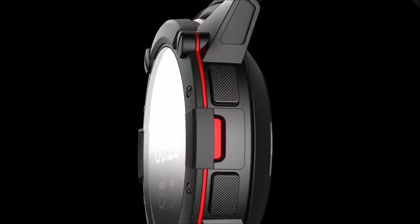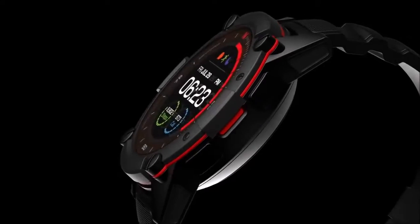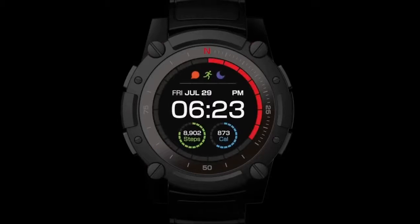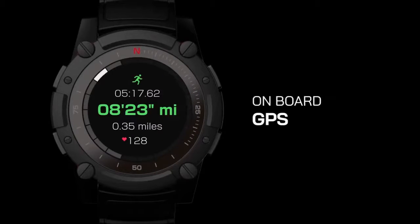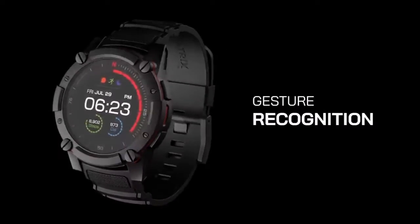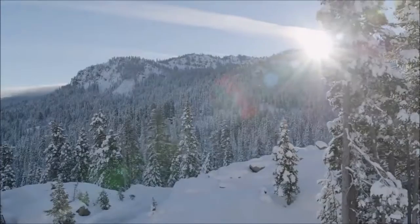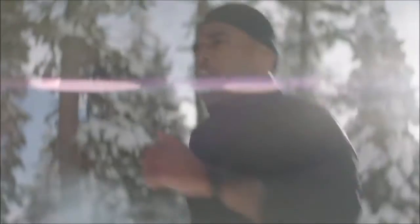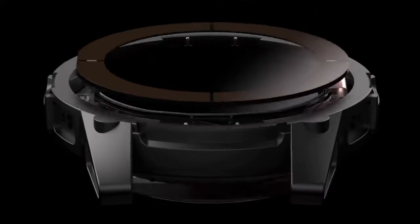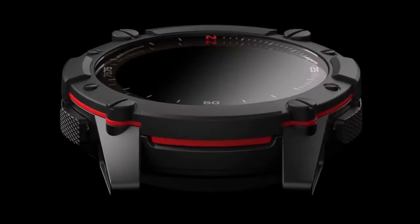We've also listened closely to feedback from our customers to understand which features are most important to them. PowerWatch 2 is an all-purpose smartwatch equipped with onboard GPS positioning, intelligent heart rate monitoring, gesture recognition, and a full color LCD display. The best thing about PowerWatch 2 is that it never needs to be charged. Improved thermoelectric generators and solar cell technology make it the world's most powerful smartwatch.